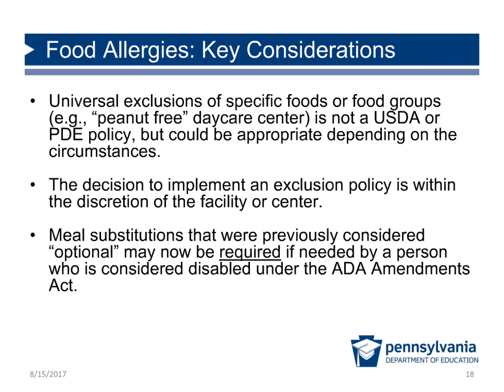We also want to mention that prior to this new guidance, your program may have considered and accommodated certain meal modification requests that were viewed as optional to make at the time. It is possible now that under the ADA Amendments Act, those meal substitutions that were determined to be optional at that time may now be required if the individual for whom the request was made is disabled.